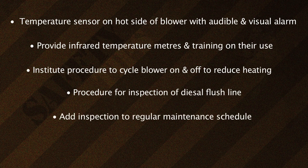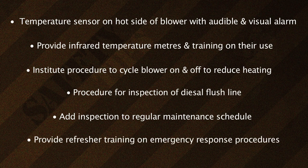Add the inspection of internal piping and hoses for residual hydrocarbons to the regular maintenance schedule. Provide refresher training to operators on emergency response procedures.